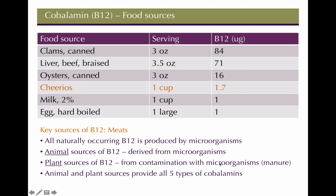Food sources: B12 is kind of interesting. You basically only get it from animal sources, naturally. I forgot to mention, the RDA is 2.4 for men and 2.4 for women. And again, this is in micrograms, so we need much smaller amounts of this. The key food source I'd really say is meat.